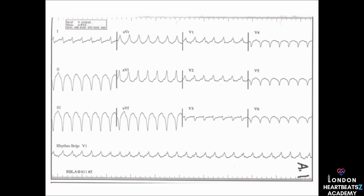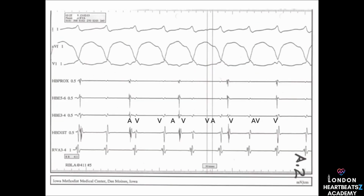Exactly. You can tell it's a right bundle branch block because of that positive V1 lead. And the QRS complex, definitely wide. Plus, the positive lead I and negative AVF, that suggests a left axis deviation, meaning the heart's electrical activity is kind of tilted to the left.